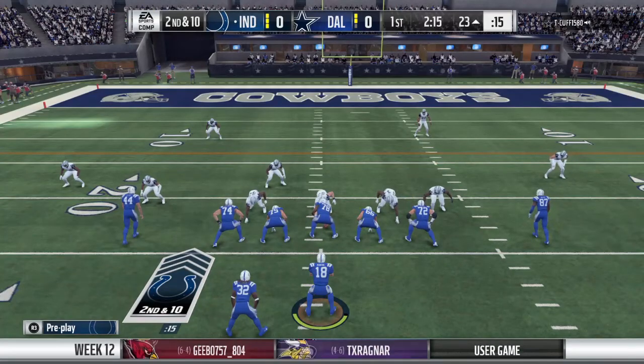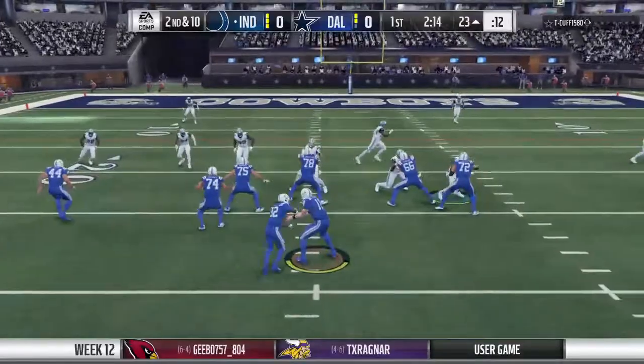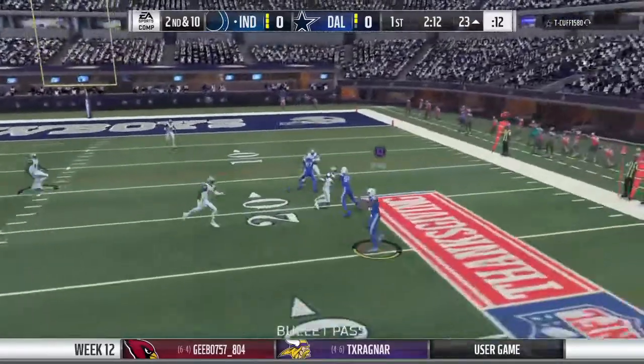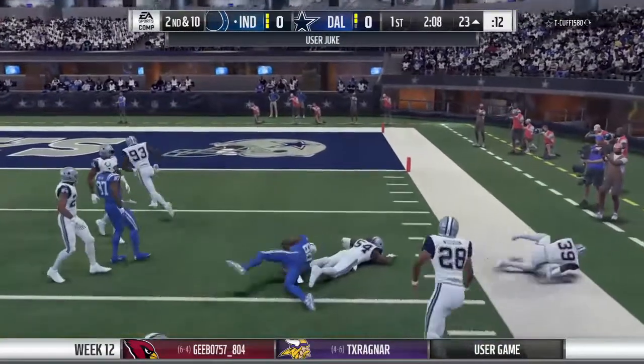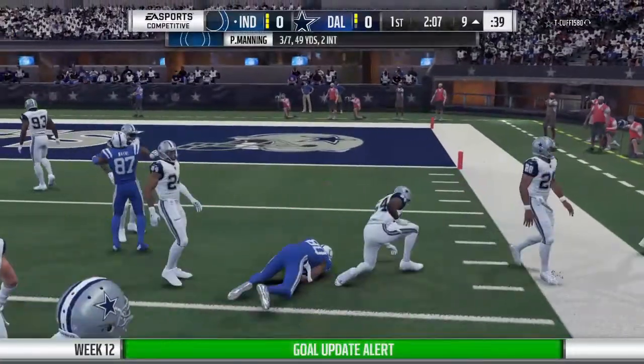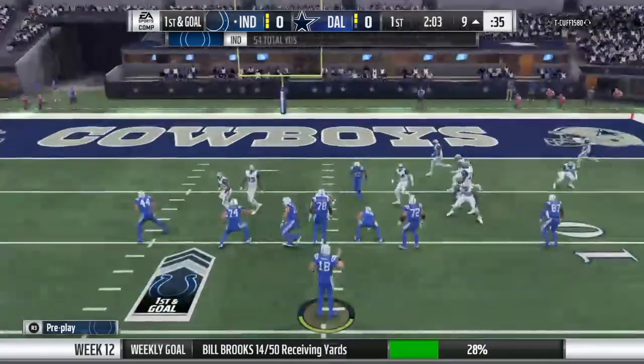Possible run anticipation here as the D-line sandwiches together. He'll try again with the arm here on 2nd down. Firing quickly here, and that's complete. And he gets it inside the 10 to the 9. Another good reception there. The Colts on the march.